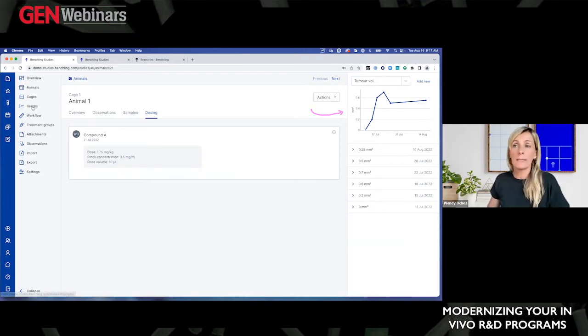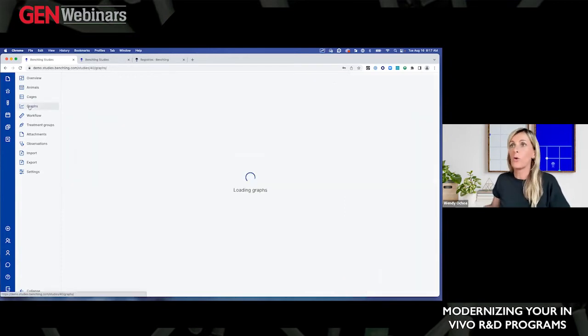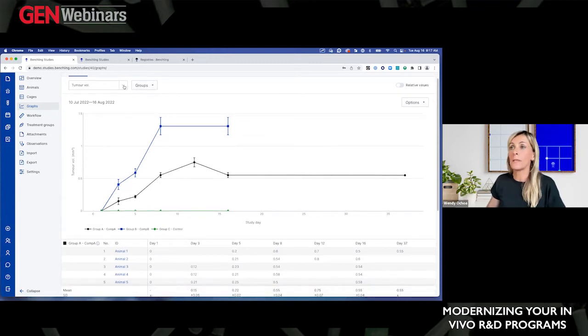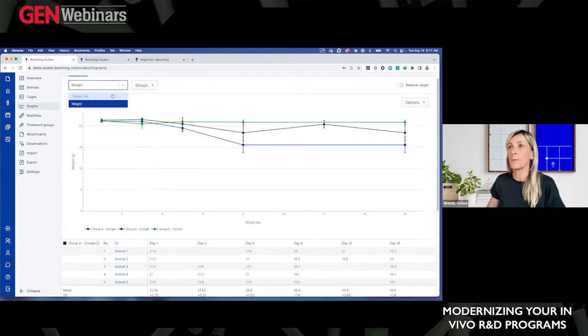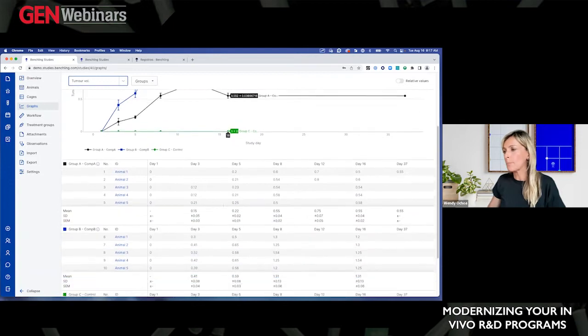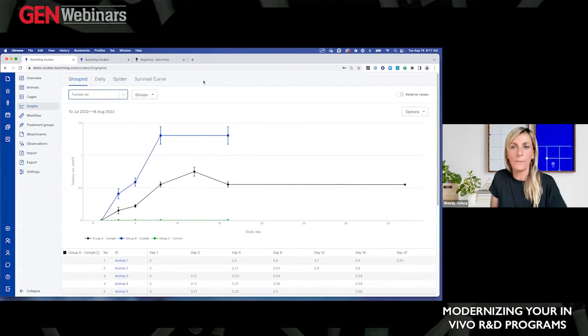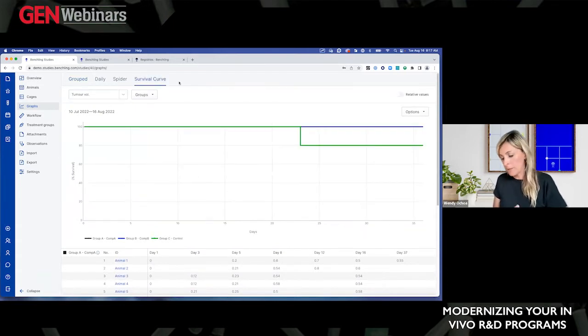But usually what I want to see is how I am following the study in general. So here in this other tab, what I can see is how the study is progressing at different levels. You can see here the 2 different measurements, and I can see how the groups are progressing and changing with all the measurements that we have taken along the progress of the study, including a Kaplan-Meier survival curve here to give you information about how your animals are doing.